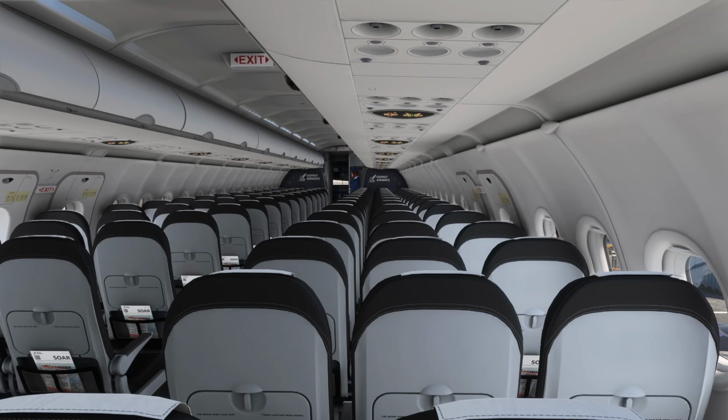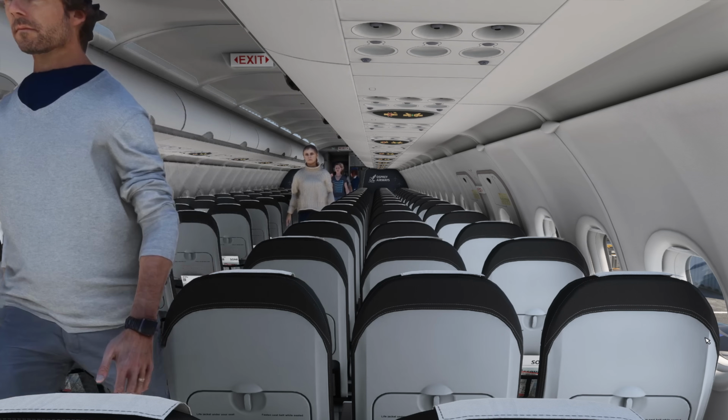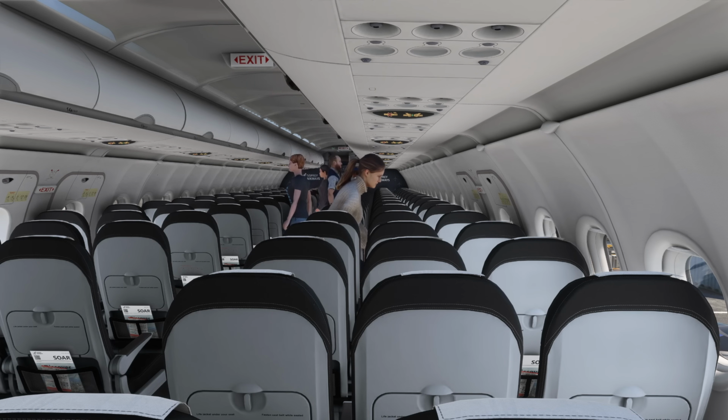We're in the cabin at the moment here in our lovely Osprey Airways custom seating area, and we'll have the passengers board the aeroplane and take their seats. Now there's a whole load of new cabin uniforms included in this update as well, in addition to various improvements to different sounds as well. So we've got loads of different sound enhancements from the flight crew.